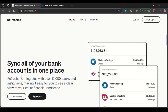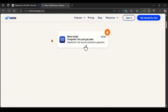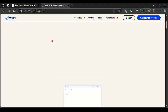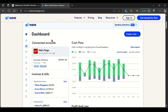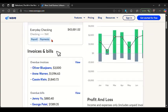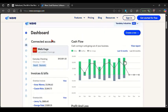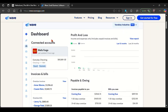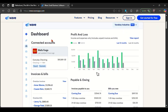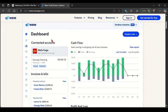We also provide optional professional bookkeeping assistance catering to growing business needs. Ultimately, the choice between Refreshme and Wave in 2025 depends on your specific financial management requirements. So, choose Refreshme for focused personal finance tools emphasizing privacy and simplicity, and choose Wave for a comprehensive, scalable accounting solution suitable for freelancers and small businesses.